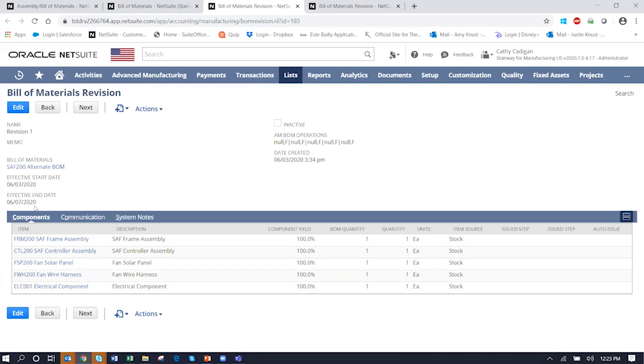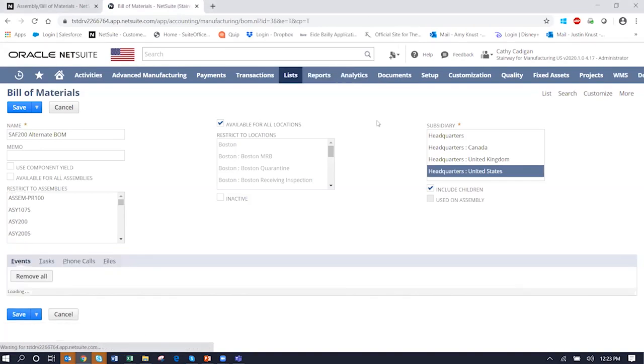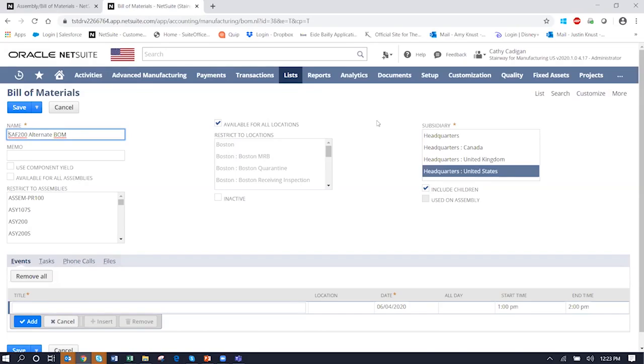bills of material. Actually, you know what I'm going to do first is I'm going to create a new bill of materials for you that is a customer specific bill of materials. I'm going to close a few of these windows, and I'm just going to go to my actions, make a copy option. So this is how I'm creating a brand new bill of materials for this specific assembly. And I'm going to call this my Smith Supplies configuration. Smith Supplies is a customer in my account.